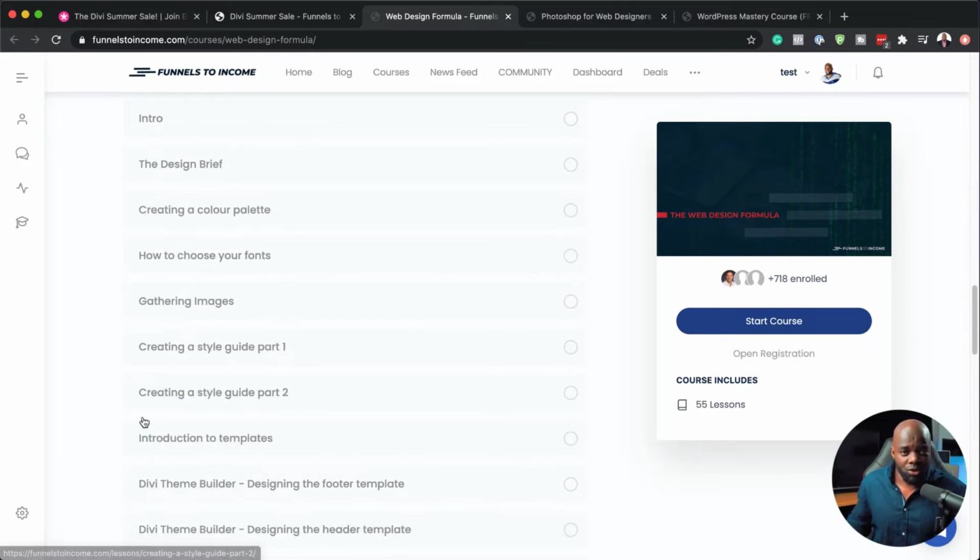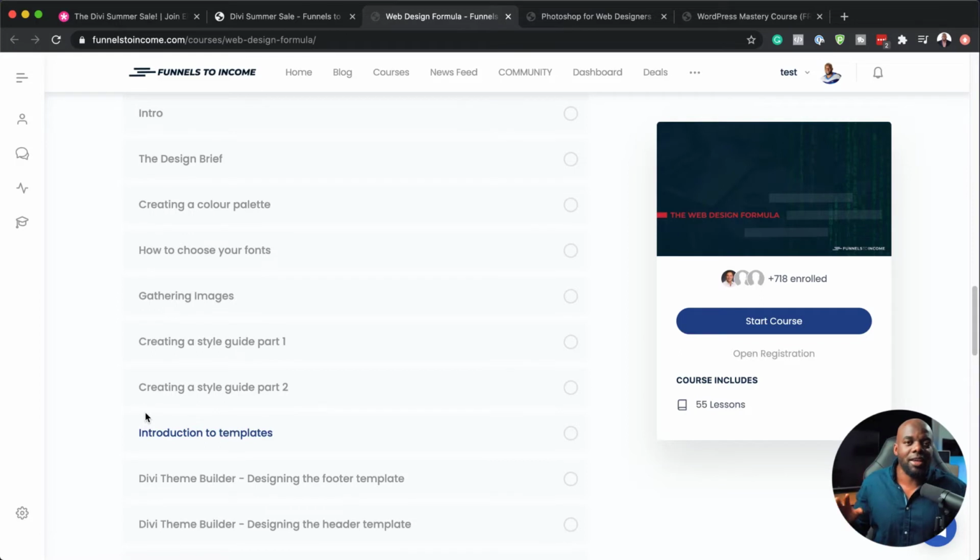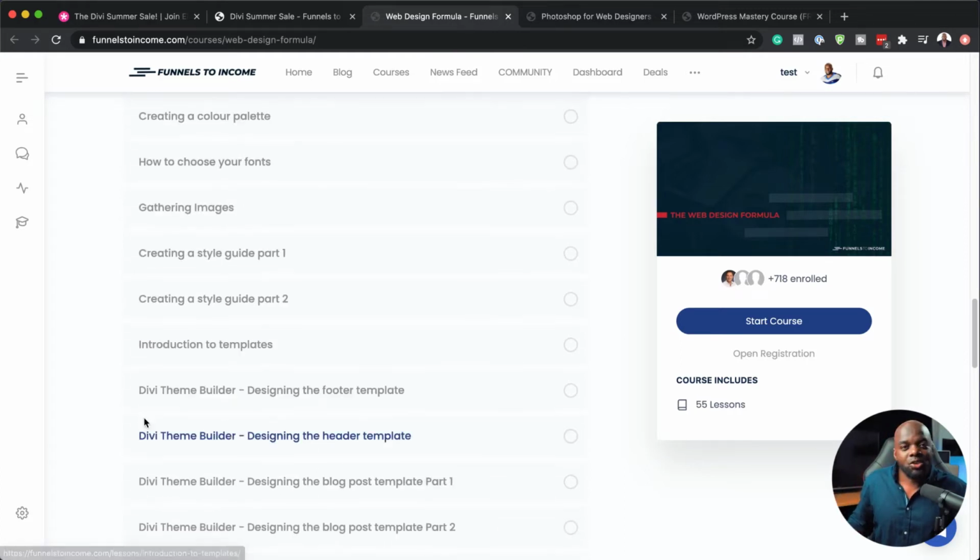Moving ahead, I also show you how to create a style guide, which is a page or a guide that shows you how to put your website together and make it consistent. So you won't have different types of fonts on different types of pages. This is the guide that will make sure you have consistency throughout your website. Moving on, we then talk about the theme builder.